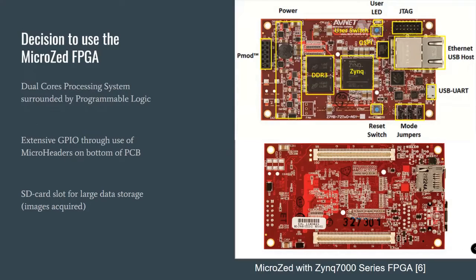The image sensor needs a controller to operate correctly and to output images to. Not only do we want to perform star tracking on each image that's acquired, but we also want to save as many images as we can for post-launch analysis. For that, we need a device with many GPIO, or general purpose input and output pins, the ability to run two or more tasks concurrently, as well as an easy way to save large amounts of data.